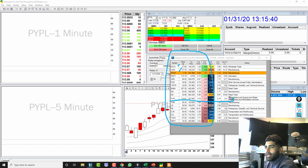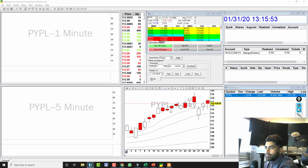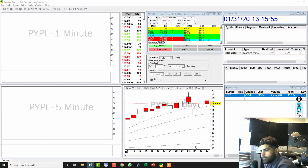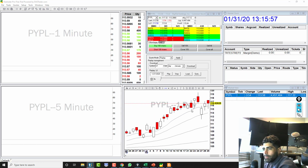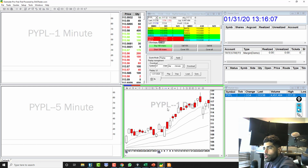So PayPal was gapping down 2.7% in the pre-market by 9 o'clock on January 30th. So I want to go through PayPal as one of the stocks in play. Let's go through the daily chart first on PayPal. Again, when you look at the daily chart, as you see in December, the stock just keeps moving higher, like everything else in the market was going up.